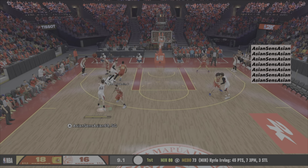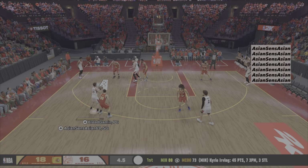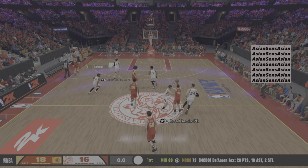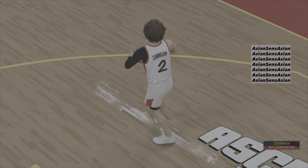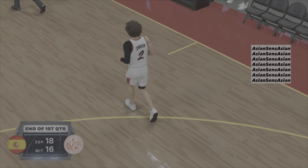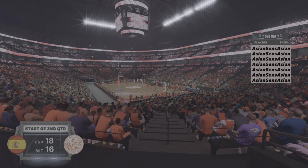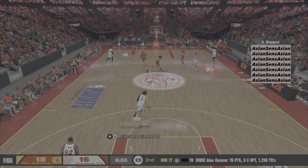Pass to Shepard. Down low. Back to Hartenstein. Stolen by Miller. And a high-scoring first quarter. Both teams really filling it up. They lead by a bucket. And the second quarter. The visiting team, 18. And close game underway so far. We'll see if either of these teams can jump out ahead in this second quarter.